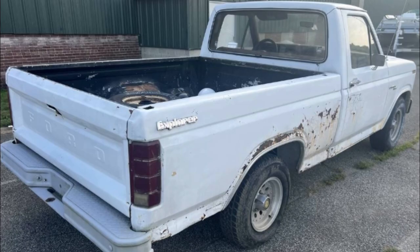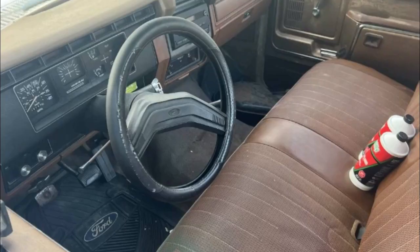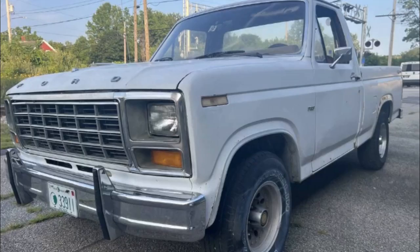So, whether you're searching for a weekend project, a dependable old-school daily driver, or just an entry point into the world of classic Ford pickups, this 1981 Ford F100 Shortbed has plenty to offer. It's honest, it's reliable, and it's waiting for someone who appreciates a vintage truck with real character.